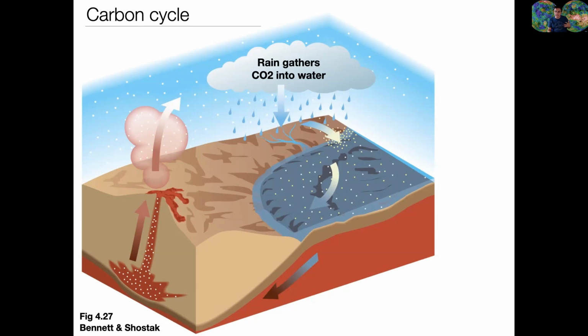And that rain dissolves carbon dioxide that it encounters in the atmosphere into the water and carries it down to the surface. Okay, that water runs off to the seas, carrying the dissolved carbon dioxide to it. And then also as part of the running off to the sea is erosion, the weathering of the land. And so that breaks down the rocks and it carries minerals and other materials with it down into the oceans.